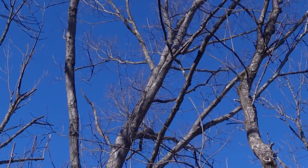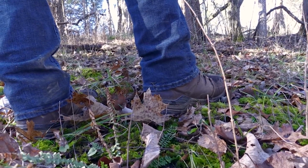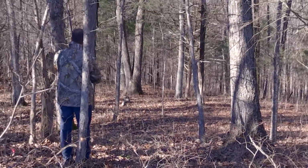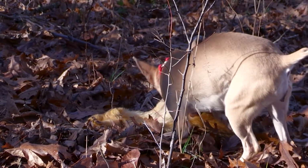Yeah, I knew she had a squirrel there, and then when you seen that other, but a lot of times that'll happen like that. Get ready, coming down the tree, get ready. Here, Ellie, here. Coming down, there you go. Get him, girl. Good job, Ellie.